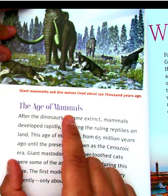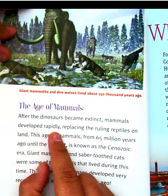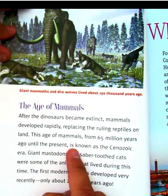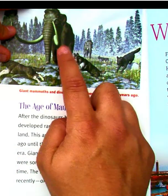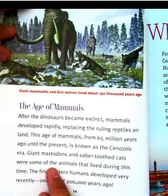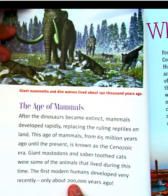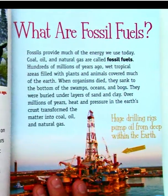The age of mammals. After the dinosaurs became extinct, mammals developed rapidly, replacing the ruling reptiles on the land. This age of mammals, from 65 million years ago until the present, is known as the Cenozoic era. Giant mastodons, these are mastodons right here, and saber-toothed cats were some of the animals that lived during this time. The first modern humans developed very recently, only about 200,000 years ago. So we're pretty young.